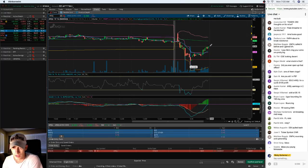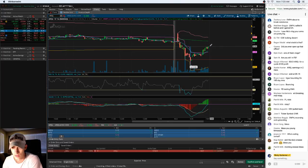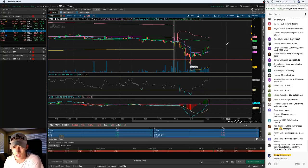Are we going to be able to break 5.16? And the daily snooze goes. Let's see. We're seeing kind of almost a peak on the MACD. So I thought the estimate was going to be way up here. I didn't necessarily see 5.16 to 5.15 to be no support at all.